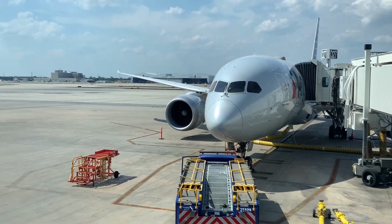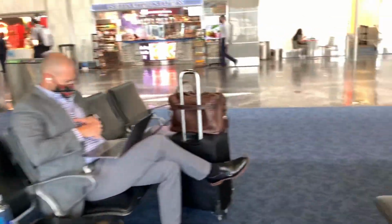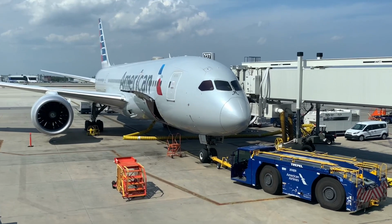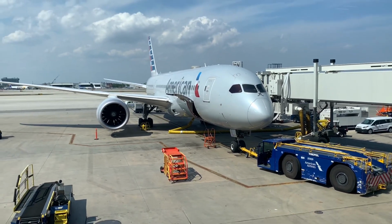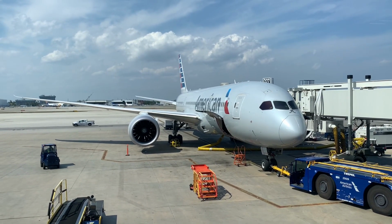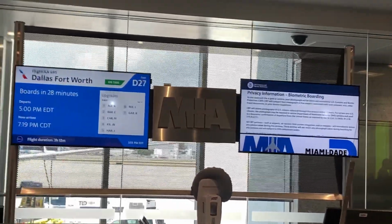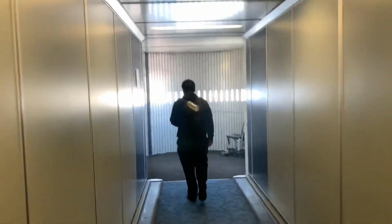Back at my gate here, it's almost time for boarding. As you can see, the pushback is hooked up to the plane. Boarding started on time. We boarded with premium economy 35 minutes prior to departure time.